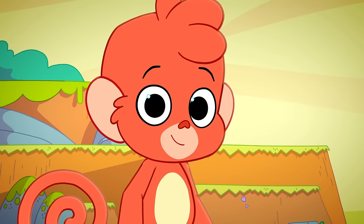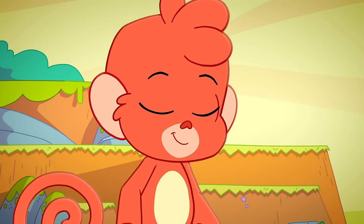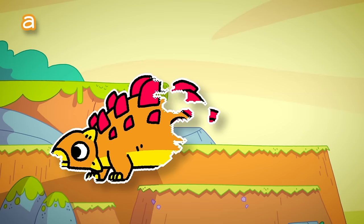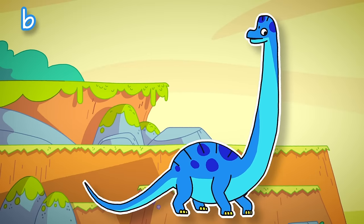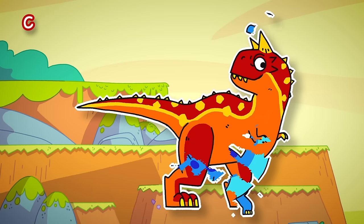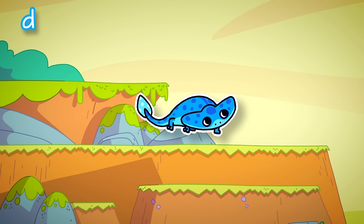Hi! Do you want to know the names of awesome dinosaurs? Yes! And do you want to learn all the letters of the alphabet too? Mm-hmm. Great! Let's start! A. Ankylosaurus. B. Brachiosaurus. C. Carnotaurus. D. Diplocallis.